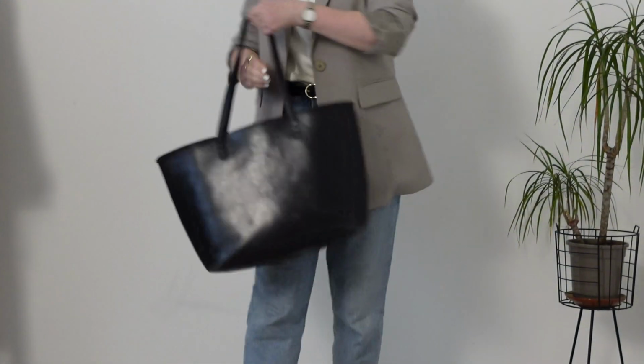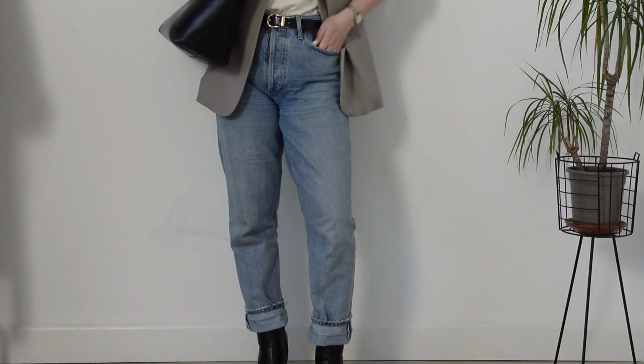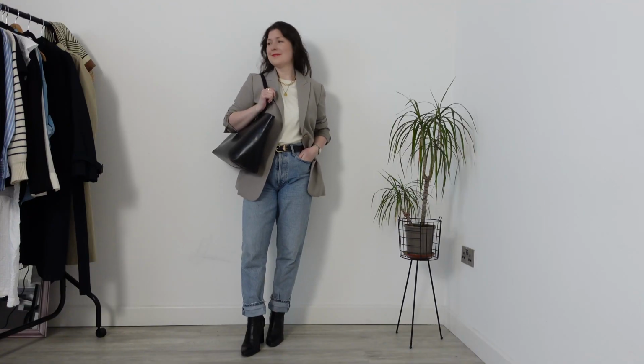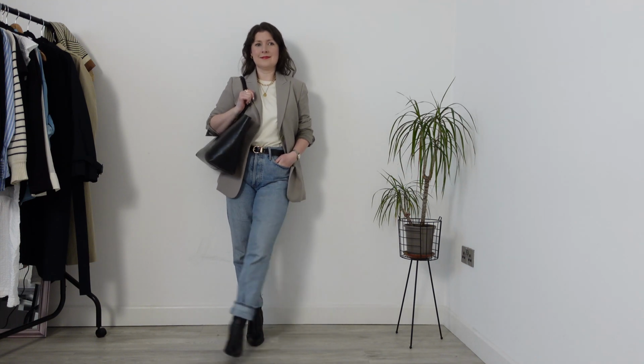I paired them with my trusty Zara pointed toe sock boots. These are another wardrobe staple. I absolutely love the design of this boot. The pointed toe is very elongating, and of course I love to add a heel because it adds literal height, which I need because I'm only 5'2".